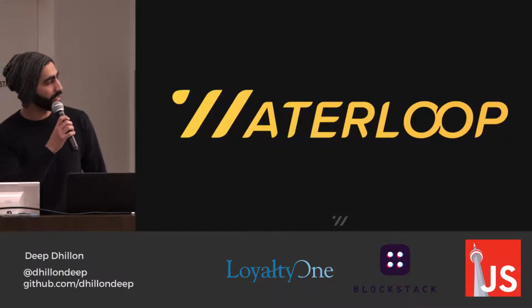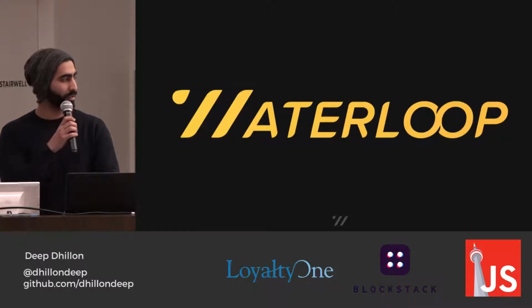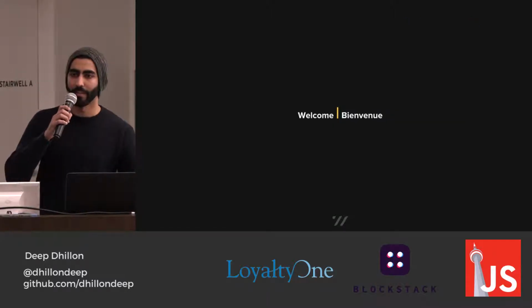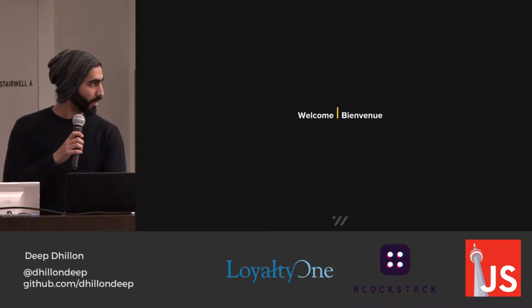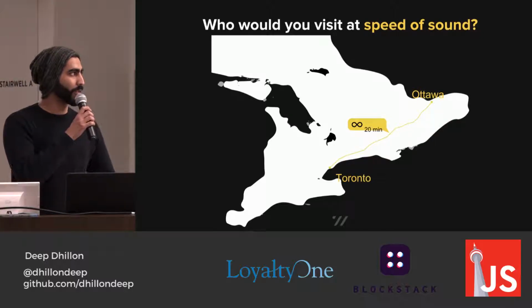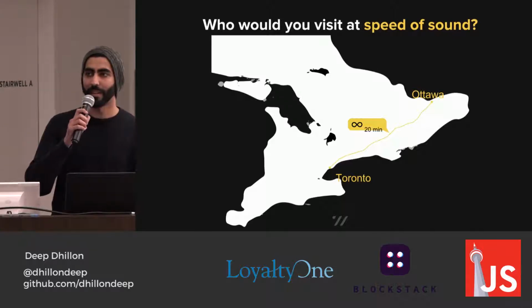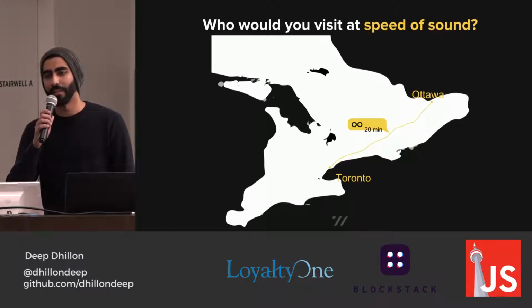It's a student design team I'm part of at the University of Waterloo. It's called Waterloop. I'll be talking a bit about Hyperloop and how we are a student design team competing in a competition. A question like, what would you do if you could travel at the speed of sound, from Toronto to Ottawa in about 20 minutes? That's the kind of stuff we are imagining with Hyperloop.